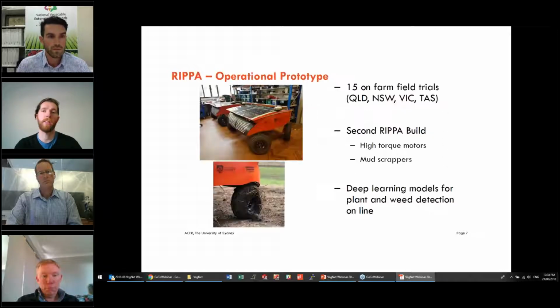Ripper then takes it to the next stage. We have done on-farm trials, about 15 or so in the past 2 years, up and down the east coast of Australia. On those trials, the Ripper robot goes out and it uses much simpler sensors than Ladybird, but tries to then apply what we've learned from Ladybird and then also interact with the crop directly.